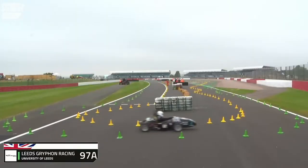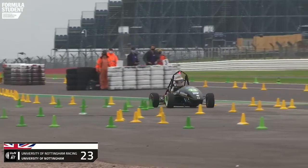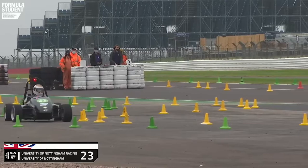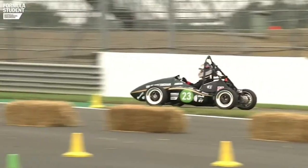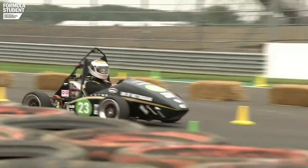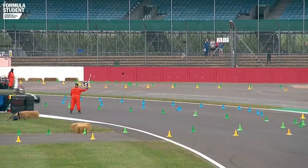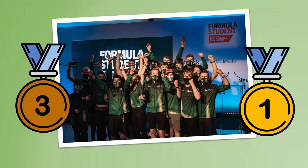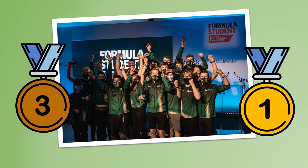Following this is the endurance competition, which is 26 laps long. Frankie was the only electric car to successfully finish the endurance competition. This highlights a challenge for electric cars, which still need to stop to recharge more frequently than petrol or diesel cars. In fact, Frankie did so well that our team came third overall, and we were the best electric vehicle too.